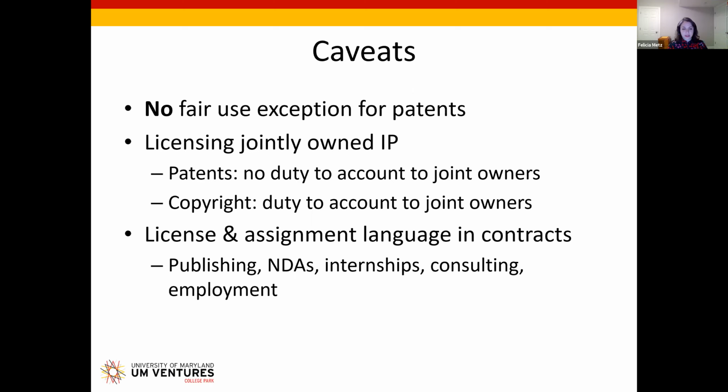That's just for copyright. When licensing jointly owned IP, this is why we want to make sure we get inventors right, because then different inventors have different assignment obligations. So with patents, if a patent is jointly owned, each patent owner, joint owner, can license non-exclusively the patent rights to somebody else and can collect royalties and not have to share those royalties back with the other joint owner. That means that they don't have a duty to account. With copyright, though, there is a duty to account to joint owners whether or not you have an agreement.